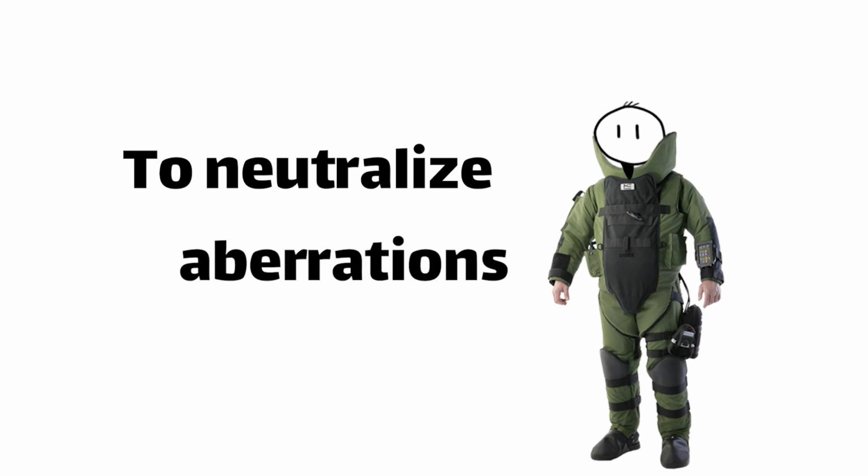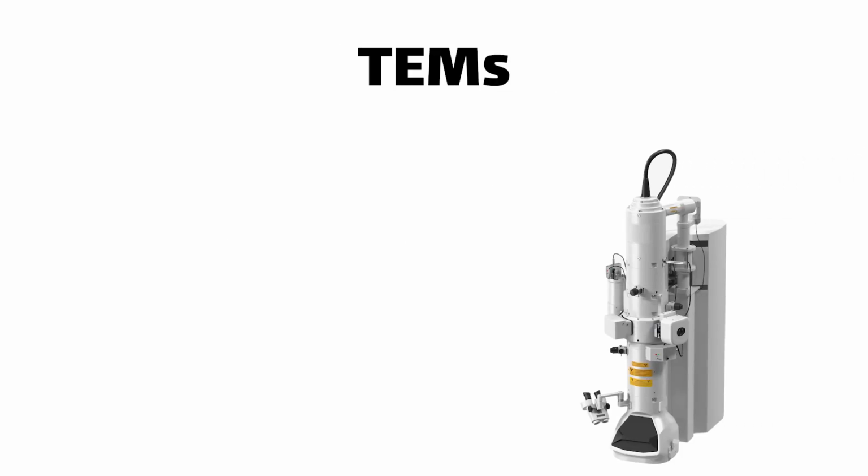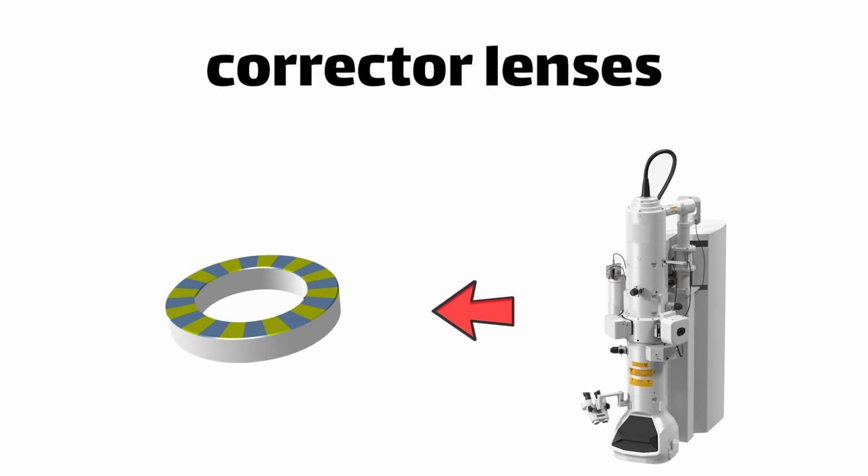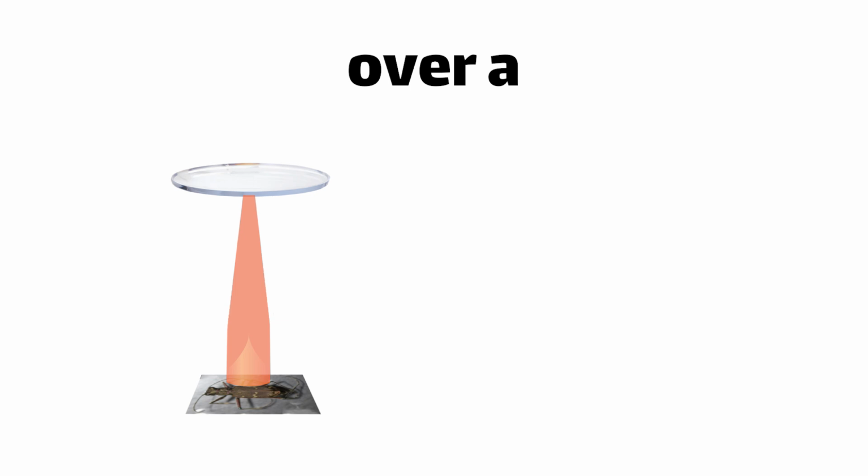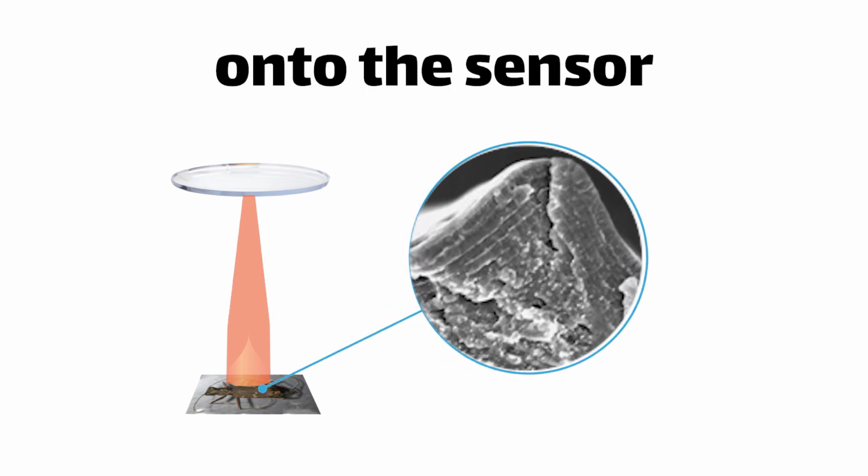To neutralize aberrations, the latest TEMs use sophisticated multipole corrector lenses with the objective. After the objective magnification, the projector lens takes over. Using several lens elements, they can enlarge the electron image over 1 million times more onto the sensor.